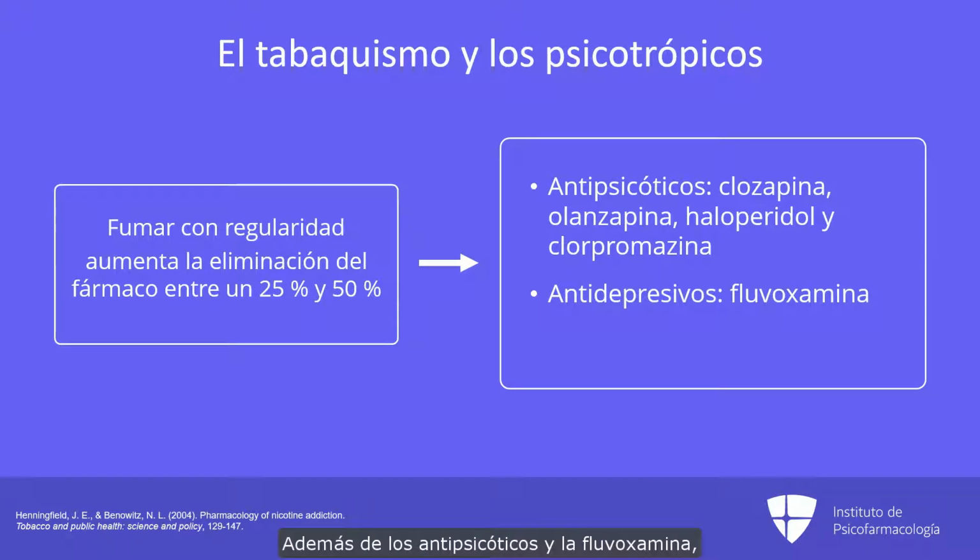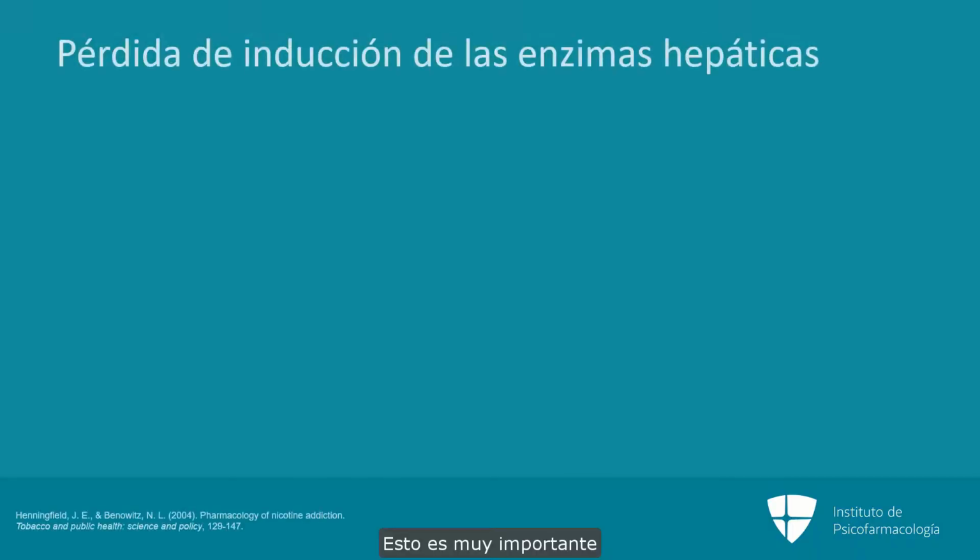Also, in addition to the antipsychotics and the antidepressant I mentioned, caffeine and theophylline are also pretty strongly influenced by the hepatic enzyme induction, which will lead to increased clearance. The individual may need to use higher doses of those to get the same effect. Now, this becomes critically important when a psychiatric patient on these medications is suddenly in a situation where they are not able to smoke cigarettes, whether that's in inpatient treatment, in a hospital, or other facilities where smoking may not be permitted. Even if the person is placed on nicotine replacement therapy, that will not prevent the de-induction of the hepatic enzymes leading to changes in the blood levels.